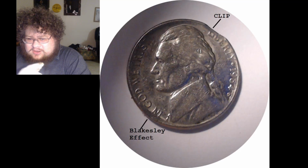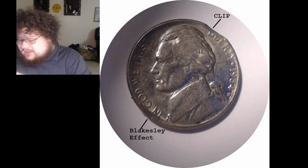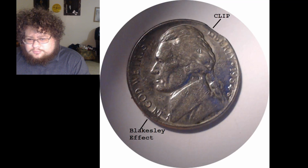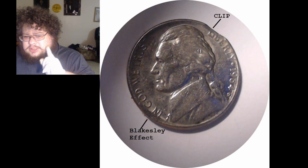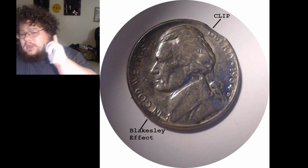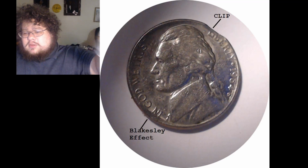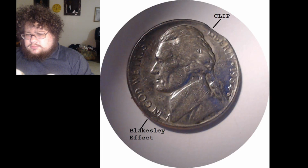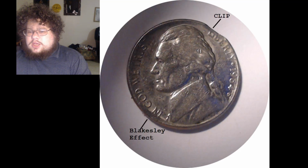But so, the Blakesley effect. Let me get this out real quick before I get distracted again. The coin goes to the upsetting mill, and it goes in the planchet. Pardon me, the planchet, not coin. It's not a coin yet. It's not a planchet either. Let me back up. The blanks are punched. It's only a blank. Once it goes through the upsetting mill, it's a planchet. A planchet is a blank with a raised rim.